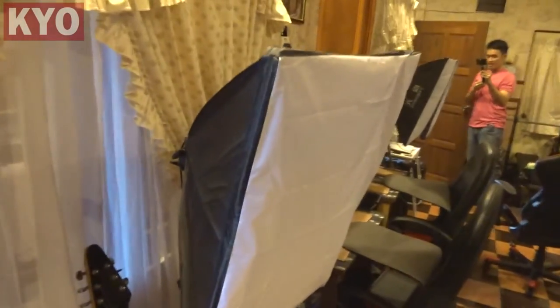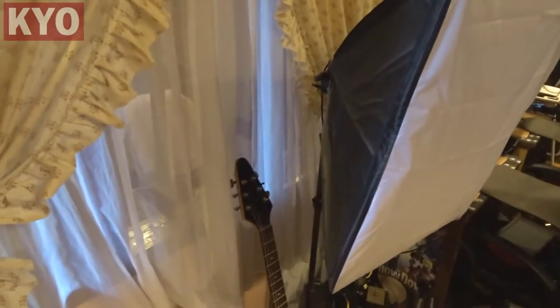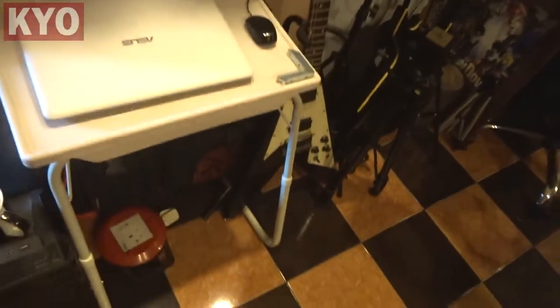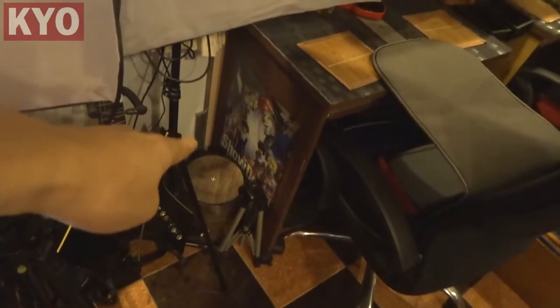And then right over here, we have all the softboxes. Yeah, you really do need to have softboxes, because lighting is very important to maintain your video quality. And we have a couple of guitars over here. We have two guitars. This is my Flying V, and this is my Warlock. My camera tripod, more camera tripods, my dustbin right over here.